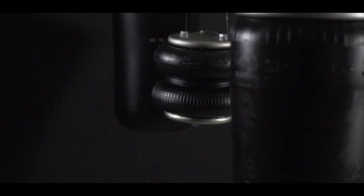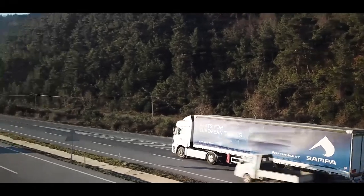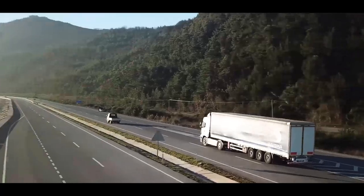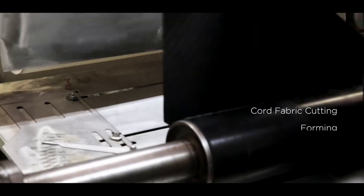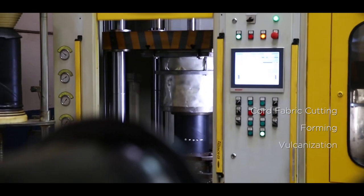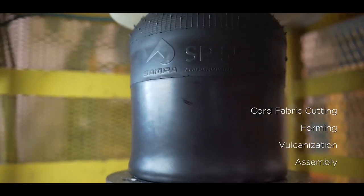We produce four different kinds of air springs: cab air springs, roll air springs, convoluted air springs, and suspension air springs. These are widely used in buses, heavy-duty vehicles, and heavy machinery, as well as light commercial vehicles. We have four main production processes for the springs. Our first process is core fabric cutting, forming, vulcanization, and assembly.